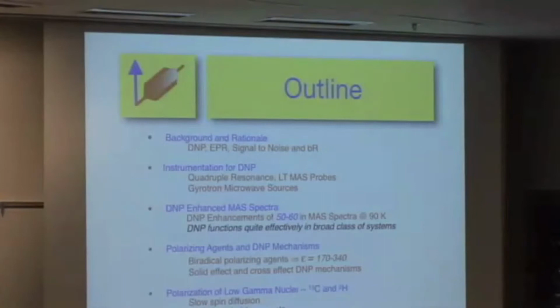I'd like to go over some background and rationale, and show you the kinds of instrumentation we developed for dynamic nuclear polarization. We built essentially all of this with our own group at MIT. It's now becoming commercially available, though. I'd then like to tell you about polarizing agents and mechanisms. That will introduce the idea of a biradical polarizing agent, which, as I said, gives you an enhancement of like 170, and we've actually seen up to maybe 340 in NMR spectra, and discuss two mechanisms, the solid effect and the cross effect. Then I will return to some applications, and then if time permits, we'll talk about polarization of low gamma nuclei, and in particular, direct polarization of carbon and deuterium. So that's the material we're going to go over.